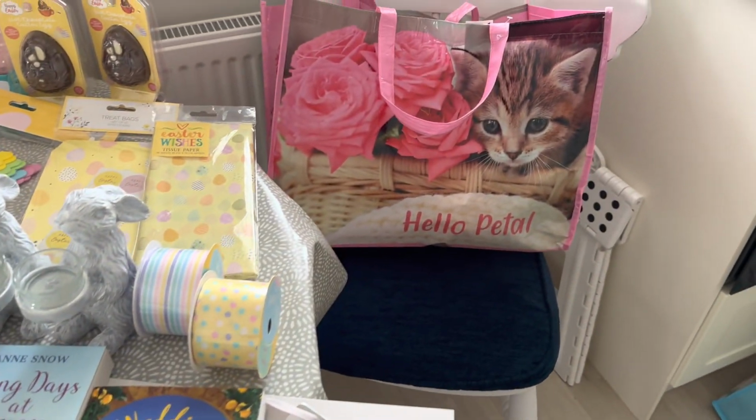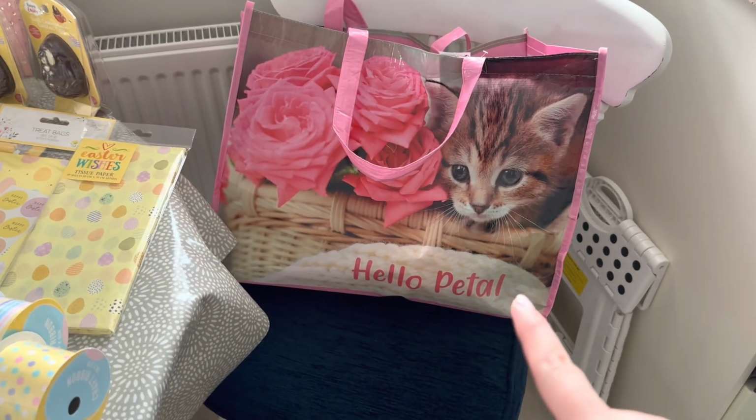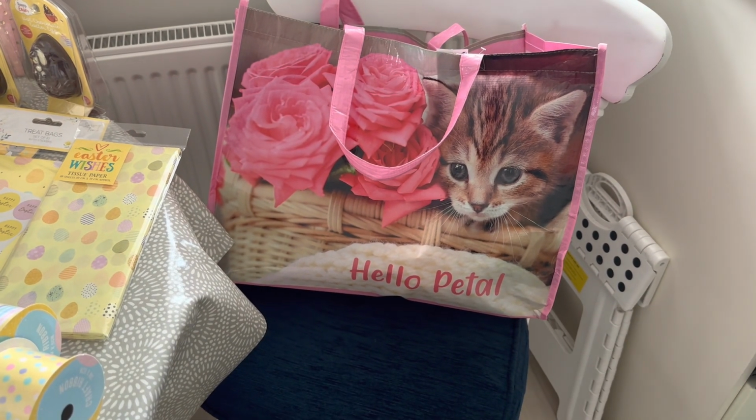And whilst I was in Poundland, I didn't have the bags on me at the time, and I picked up this absolutely adorable Valentine's bag.